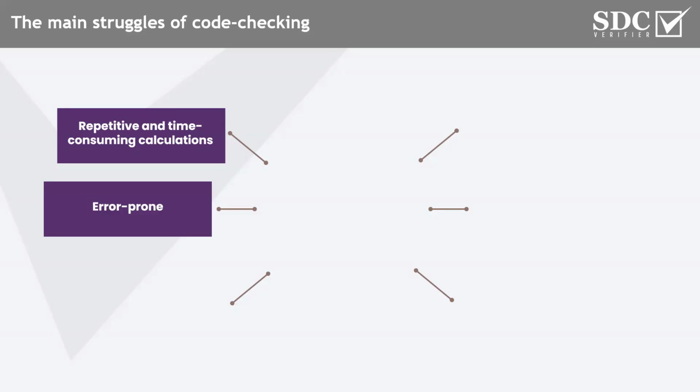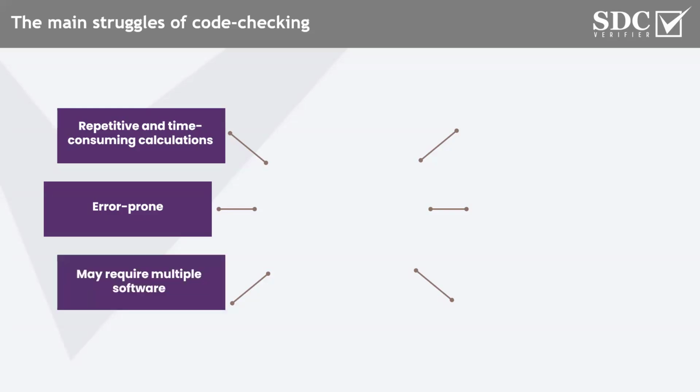The code checking process is also error prone because, again, if spreadsheets and hand calculation are the option you're doing structural verification with, the error margin is really big, and it's normal because we are all people, and we'll still make mistakes with code checking in spreadsheets until robots arrive. But let's be honest, they will make a lot of mistakes in Excel as well.